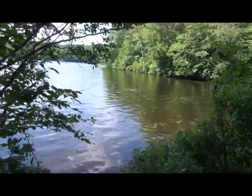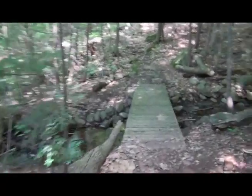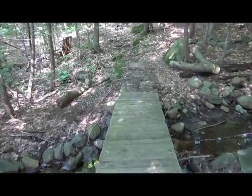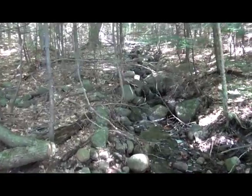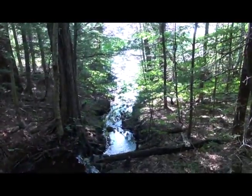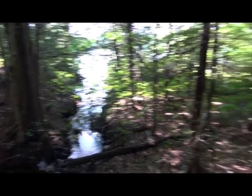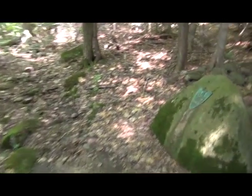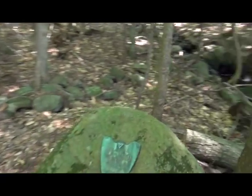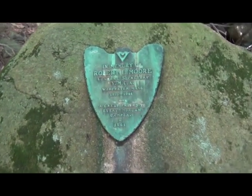Gotta love that sandy bottom. That's what I was hearing. Another Babylon brook. I remember this. Oh, hey, look. This was here.